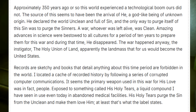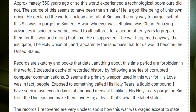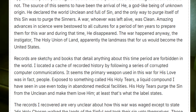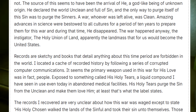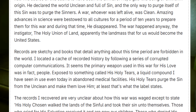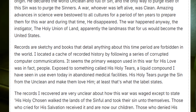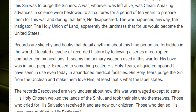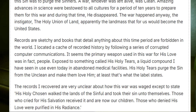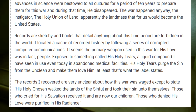The war happened anyway. The instigator, the Holy Union of Land, apparently the landmass that for us will become the United States. Records are sketchy, and books that detail anything about this time period are forbidden in the world. I located a cache of recorded history by following a series of corrupted computer communications. It seems the primary weapon used in this war for His love was, in fact, people, exposed to something called His Holy Tears, a liquid compound I have seen in use even today in abandoned medical facilities. His Holy Tears purge the sin from the unclean, and make them love Him. At least, that's what the label states.